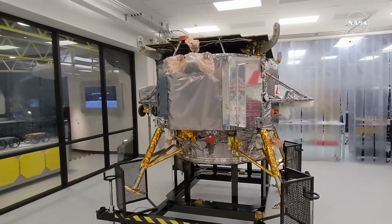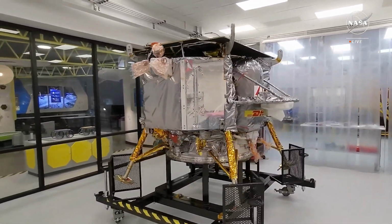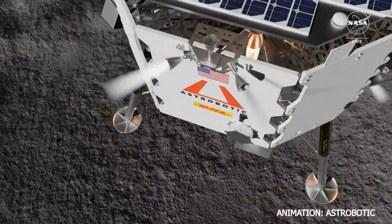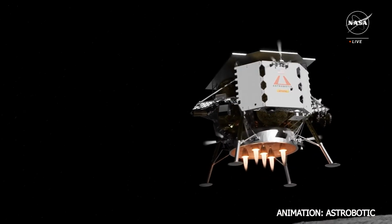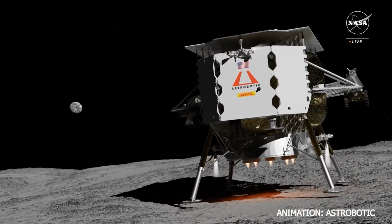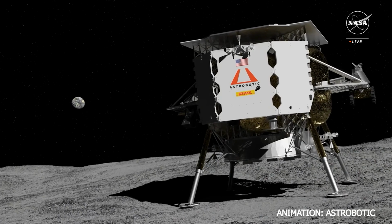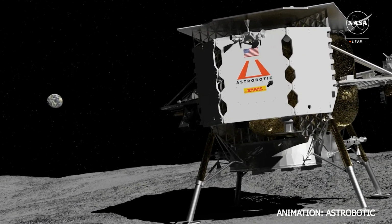I am personally so excited to be here because this mission really marks the beginning of a historic time. The United States hasn't soft landed on the moon since NASA's Apollo program more than 50 years ago, and only a handful of countries have ever successfully landed on the lunar surface. Astrobotic's aim is to not only return the American flag to the moon again with Peregrine, but also to start regular commercial lunar deliveries to the moon's surface. Now, let's hear a little more from our founder and CEO, John Thornton.